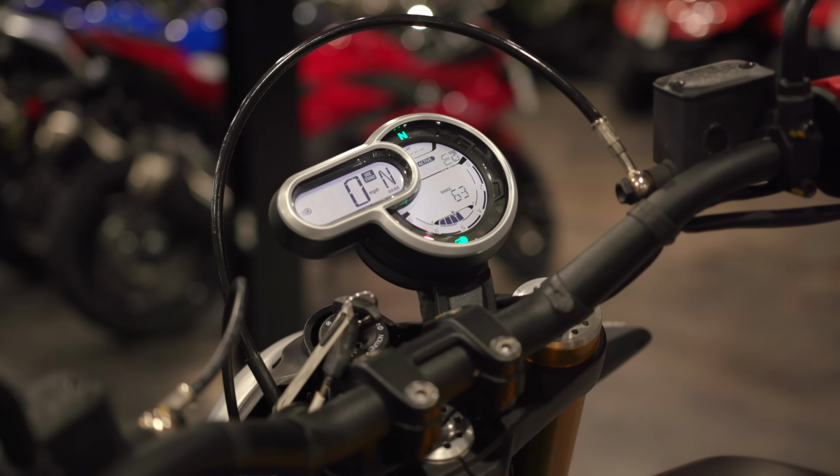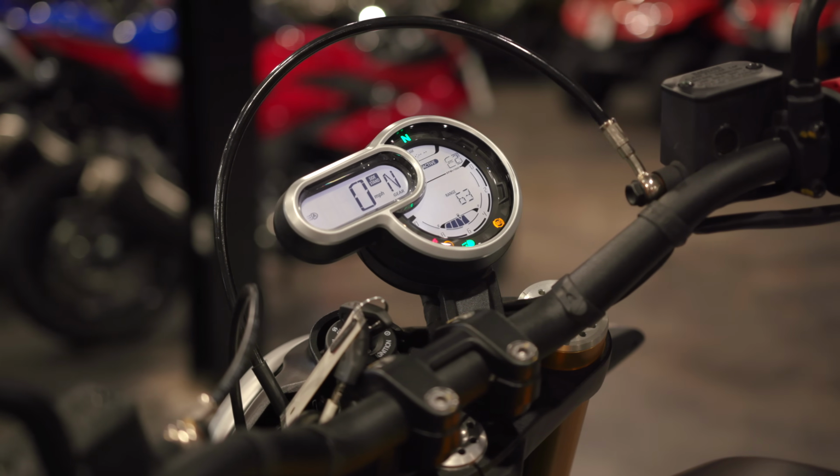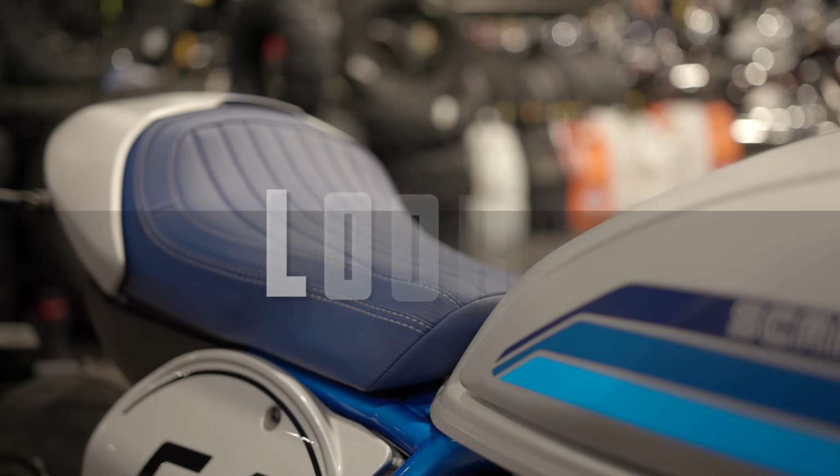So when it comes to dashes, I like the 800s and I love the 1100 dash, that little pill addition to the circle. It actually kind of looks cool, and it's just a cool shape that you don't see on a lot of dashes. It gives it a unique vibe. It's not that traditional dash crap that you see on most motorcycles. All right, guys, let's move on to looks.